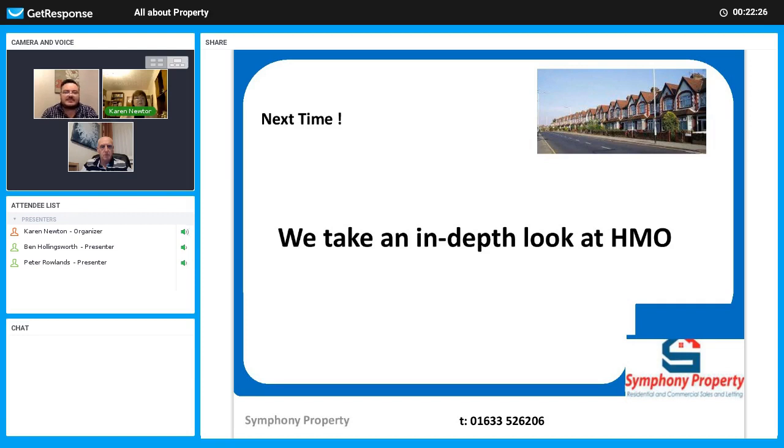And another thing, whether you need an HMO license depends on whether you sell the units on as individual self-contained apartments, or keep them, hold them, and rent them out. It depends upon the ratio of owner-occupiers to tenants in that building. So it's all quite an interesting subject and something quite specific that we can focus on at a later date.